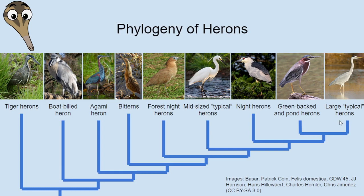Yeah, I would say the most uncertain placement shown on this slide is probably the forest night herons. There has been some debate over whether they're closely related to the true night herons or not. In this study, they favor the idea that they're not, but they did find that depending on which parts of the genome you sample, you can get different results for the placement of the forest night herons. So there's still a little bit of controversy in that regard. But still, given the data, they think this is the best supported hypothesis at the moment.